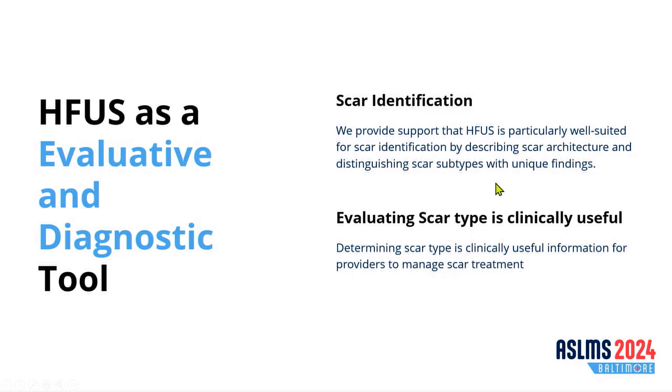Now, our case series showed that high-frequency ultrasound can be used to evaluate and differentiate different scar types, and hopefully one day will be used more in the diagnosis of these lesions. And this is clinically useful today because it can provide useful information for scar treatment.